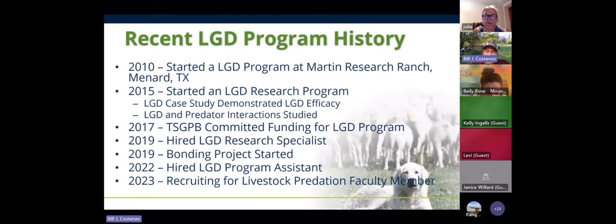And so they had tried some things like llamas and donkeys and even some shed lambing, and they still weren't getting much of an increase in their lamb crops. So they decided to use some livestock guardian dogs. Well, within 3 years, they went from about a 26% lamb crop to over 120% lamb crop. And so with that, in 2015, they started an official livestock guardian dog research program at the center.